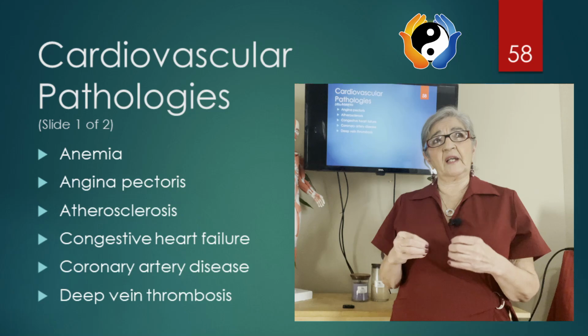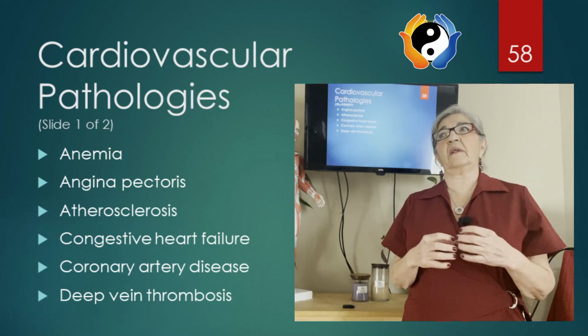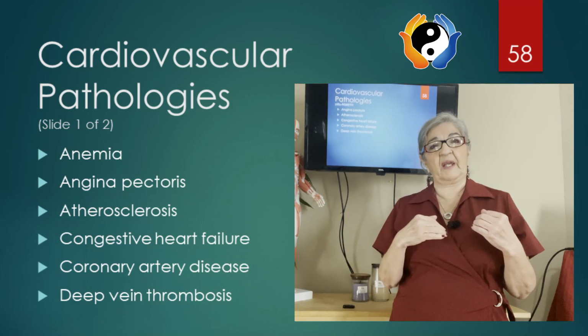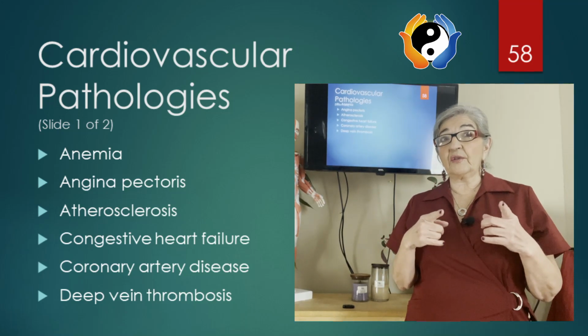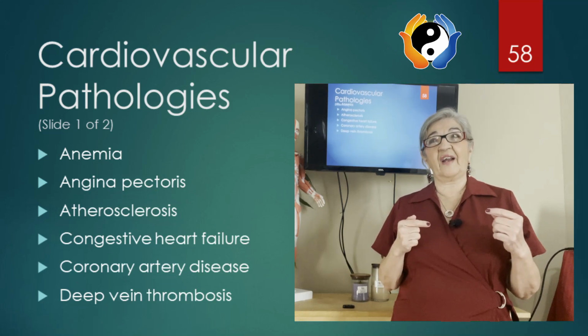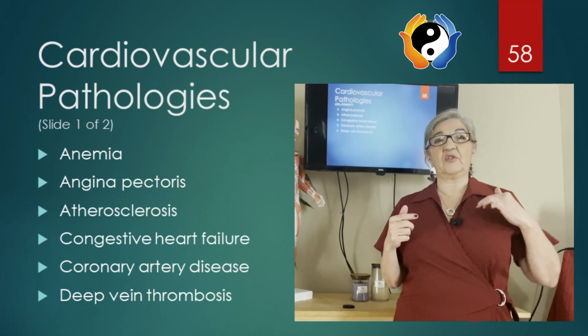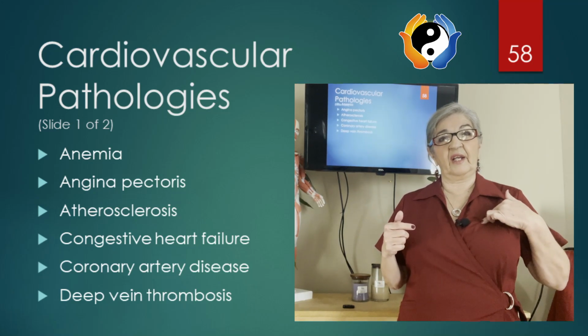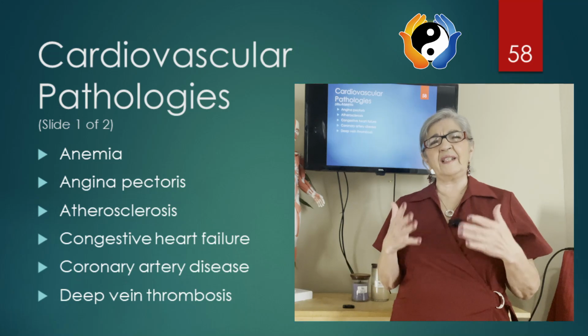So sometimes it's spasms of the coronary arteries. So it spasms and it triggers pain. There's also a muscle right here where a lot of people might think they're having angina, but it's really the pectoralis, right around this area. So find out, make sure.